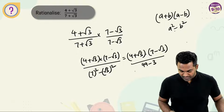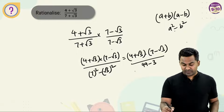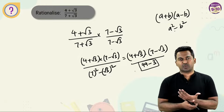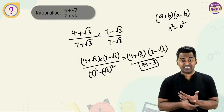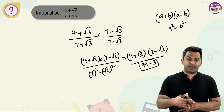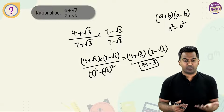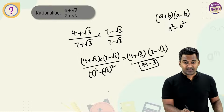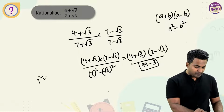Welcome. So look, we have rationalized the denominator there. From the denominator, we have removed the square root and now the denominator is going to be 46, because 49 minus 3 is 46. Yes, multiplying and dividing with the conjugate of the denominator. How did 49 come? 7 square. 7 square is 7 multiplied with 7, 49, right?